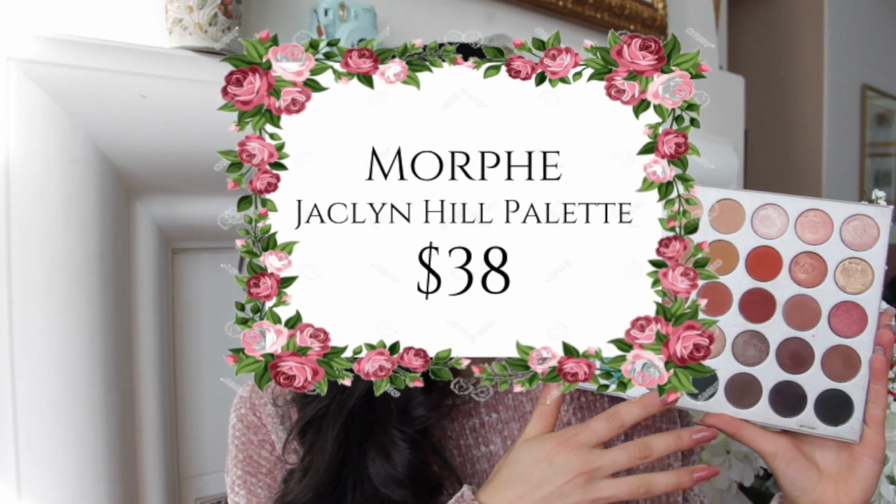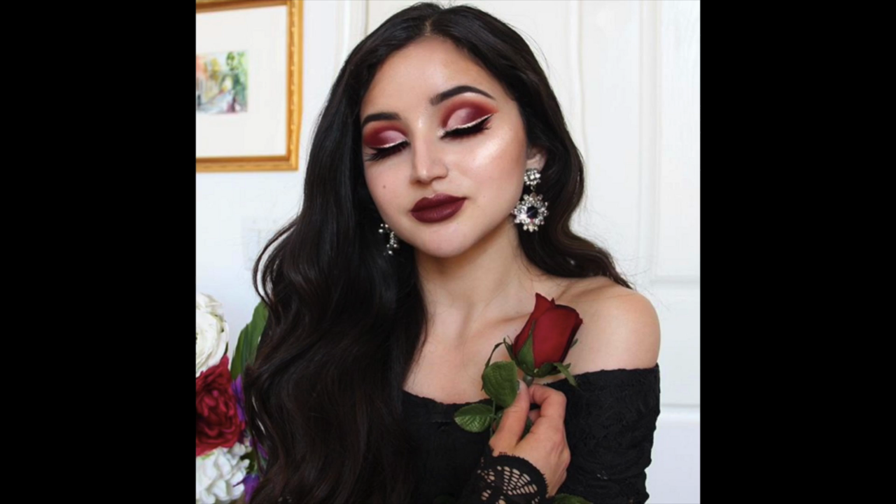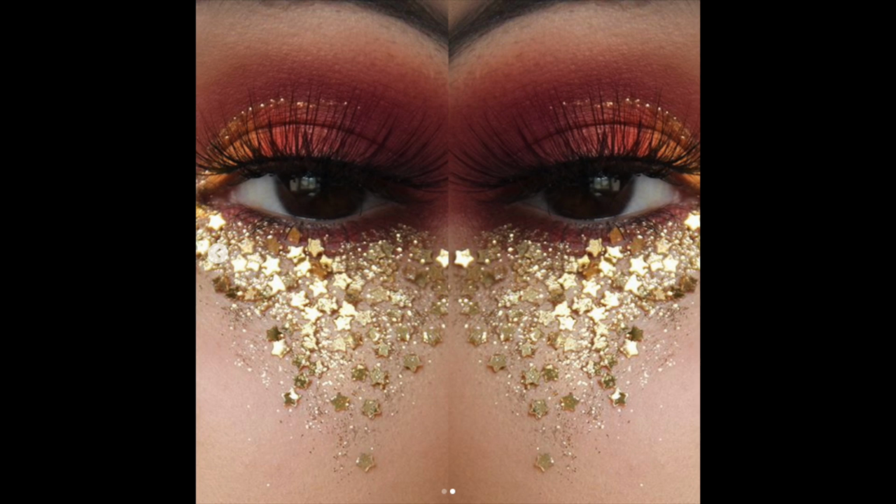I feel like the shades in here are a really good array of basically everything I need. I feel like everything has a place in the palette, and it's a color story that makes sense. So this is what I take traveling with me. The mattes I do think are the strong suit. They're very easy to blend out, and they're very pigmented. I feel like they layer very well as well.